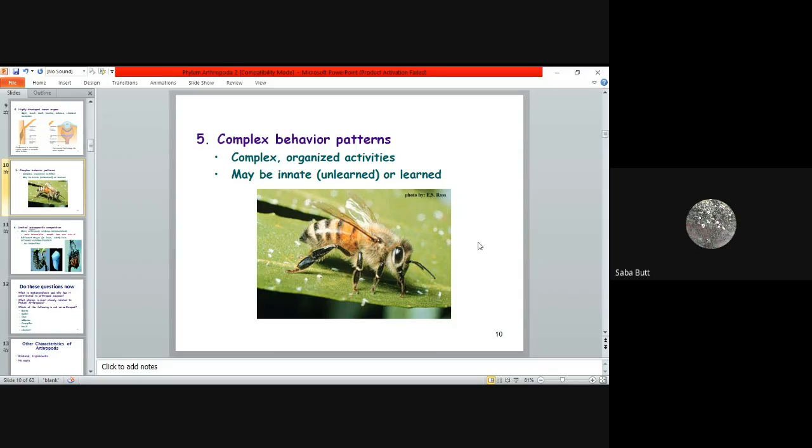If one is knowing that there is food in a place, they can make calls, and the other members of the community, the other organisms of the same species, can hear those calls and then can go and collect the food from the same place. So this cooperative behavior again helps them in surviving better.